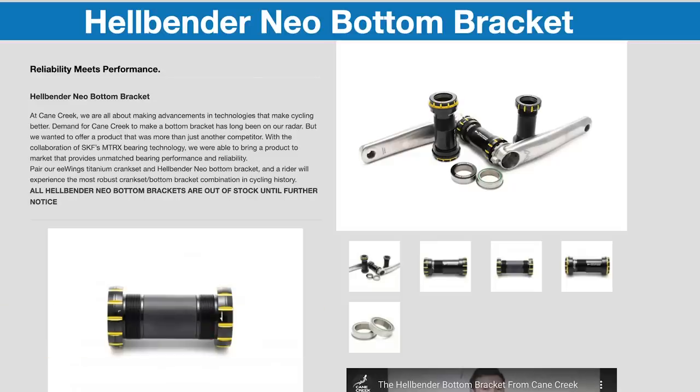Yes, the Hellbender Cane Creek bottom bracket. They were at Eurobike last year. No lube in them, just a polymer insert. Good shout, that'd be good.